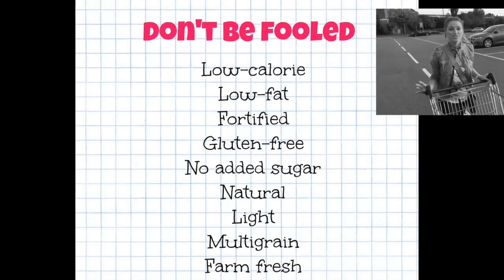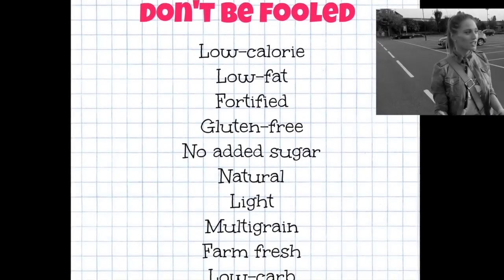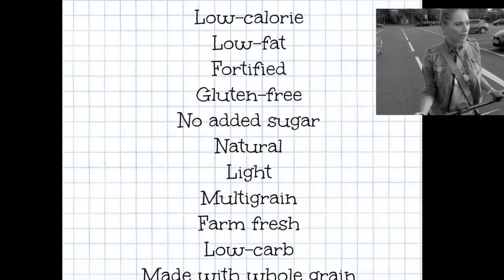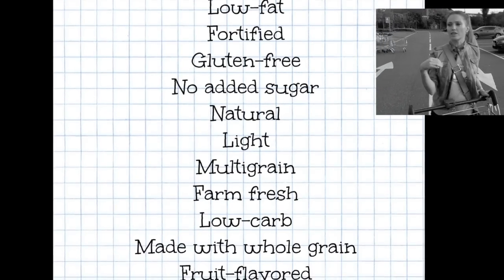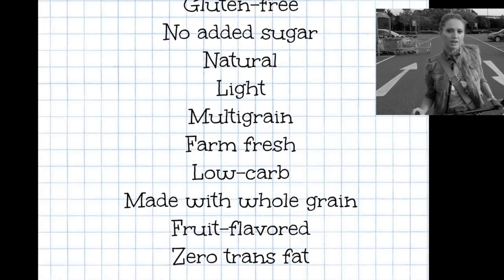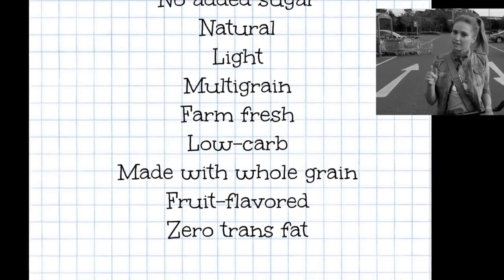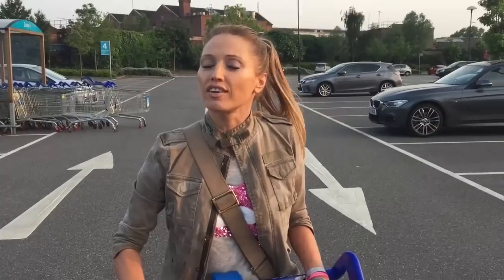Okay, so it's really important to understand about labels, because I find that with a lot of my clients, they assume that they're buying stuff that is really healthy because it might say something like it's low fat, low sugar, or it's kind of farm fresh. You have to remember a lot of this stuff is really clever marketing, because at the end of the day, these manufacturers don't really care so much about your health. They are just wanting to make money. So I'm going to show you how to always choose the healthy option.